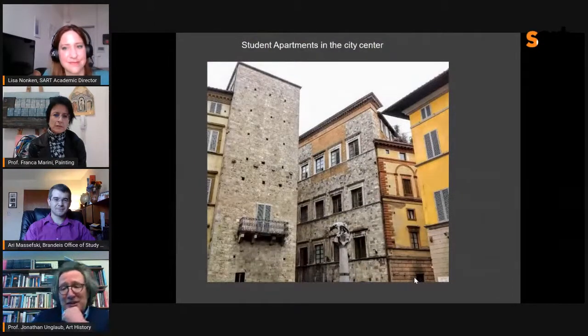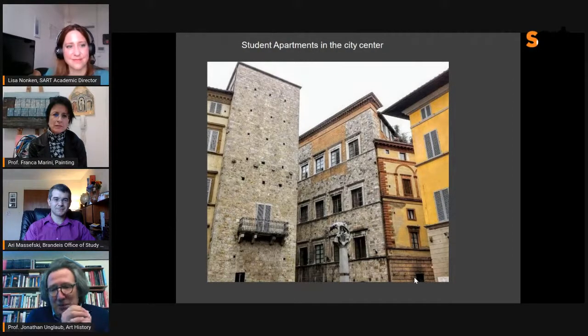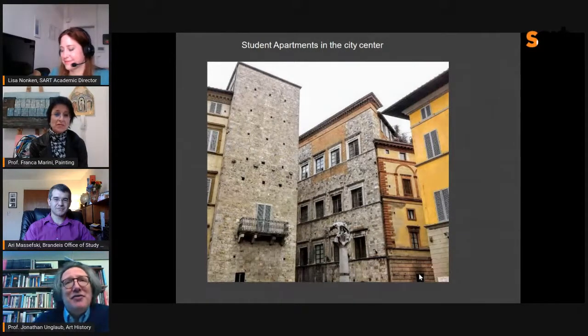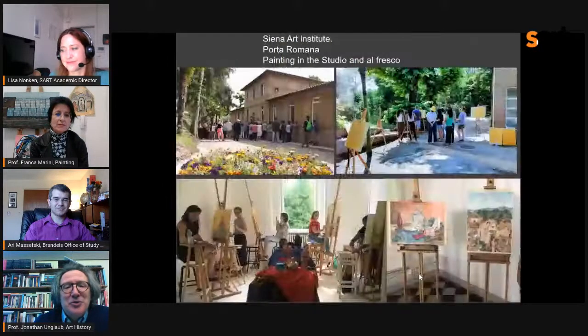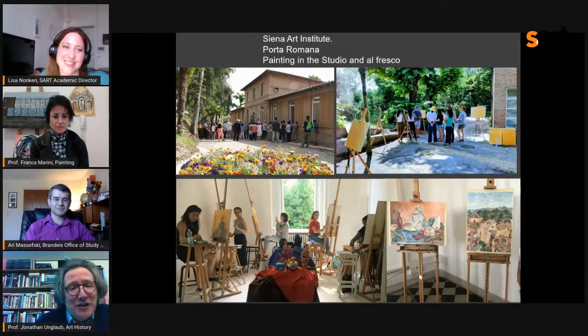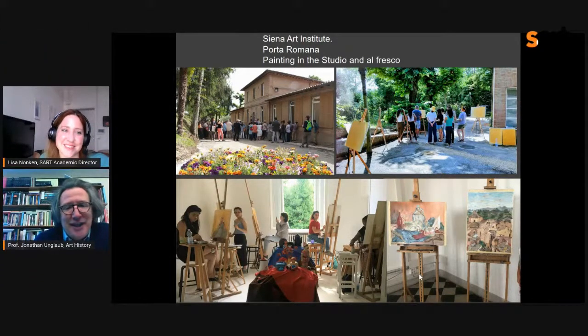When you participate in this program, you stay in apartments in the historic center of Siena. One apartment building is this one here that dates back to the 1300s. So you're really part of the fabric of the city in your everyday life. And then you cross the city to go to the Siena Art Institute, our academic partner, where the classroom and the art studio are housed, although the studio within the Institute is just kind of the first step in your total immersion in Siena and Tuscany.